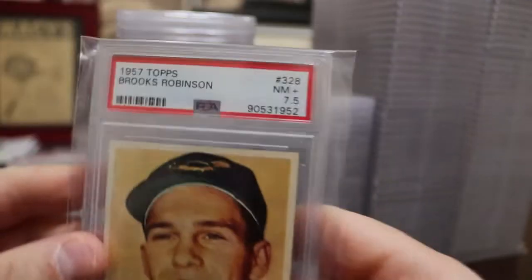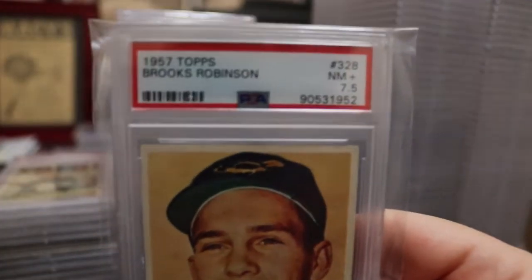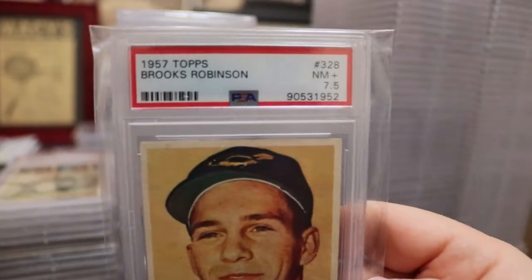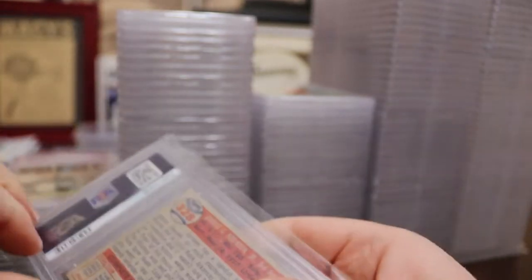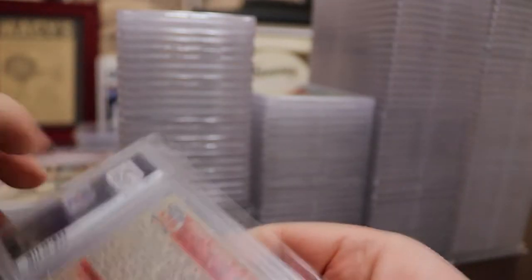And then this is part of my PC. I love this card. I picked this up a couple months ago. Brooks Robinson, 57 Topps rookie. And that's graded a 7.5. I'll take this out of the sleeve real quick for 2 seconds. I love this card. Could be an 8.